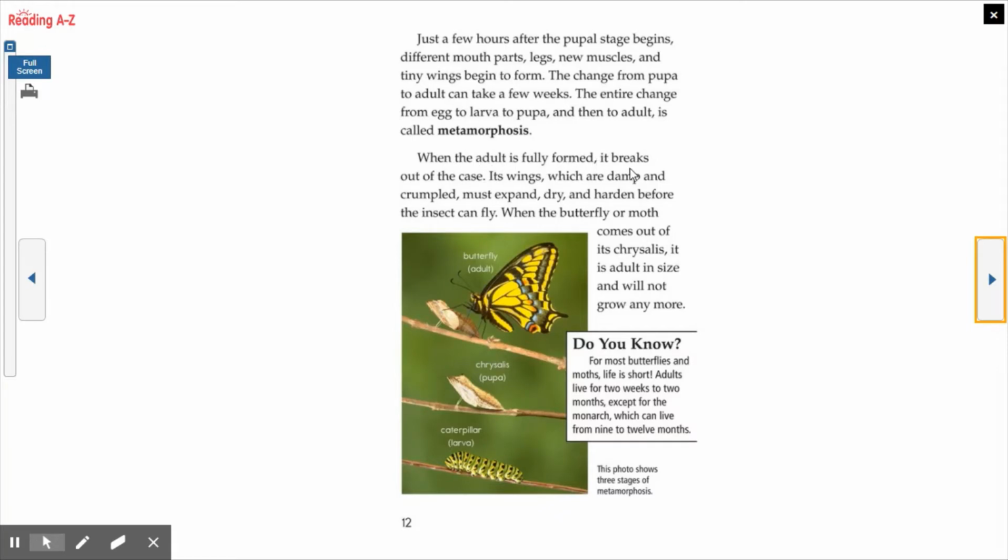When the adult is fully formed, it breaks out of the case. Its wings, which are damp and crumpled, must expand, which means to open up, dry and harden before the insect can fly. When the butterfly or moth comes out of its chrysalis, it is adult in size and will not grow anymore. That's pretty interesting.